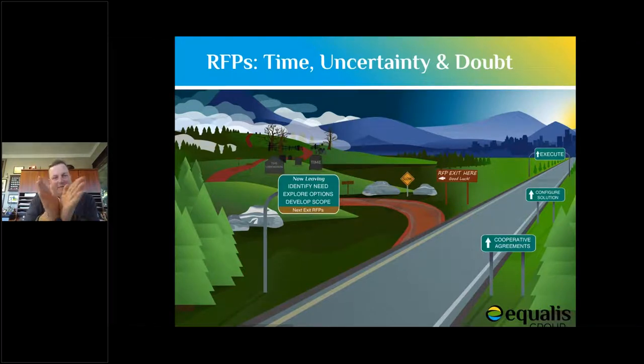And then this is where the divide comes in. If you're doing your own RFP, your own procurement process, that's the left turn here. And if you think about it, it's time that you're going to spend and people in your organization are going to spend really going through that whole procurement process, soliciting proposals, reviewing proposals, identifying who won, going through a contract negotiation process, and so on. So there's a time investment.